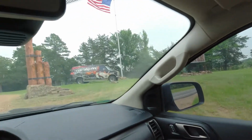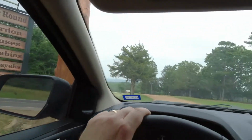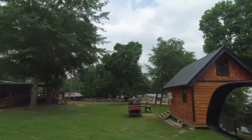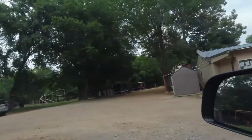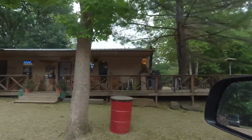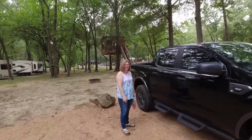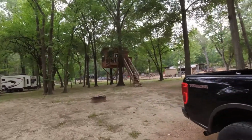All right, next up, Kay River Campground. Yeah, we've been here before, but we're gonna try doing it a little different this time. It's nice cabins. Yeah, nice. Got the clubhouse. Heidi, today you don't have to sleep in a tent on the ground. No. We're gonna go up in that cabin. Treehouse cabin. Yep. Let's check it out.